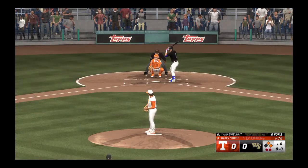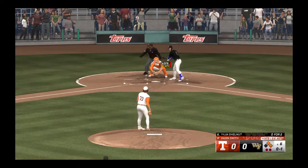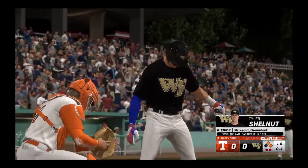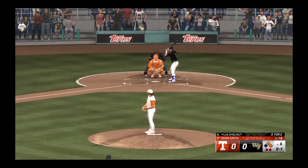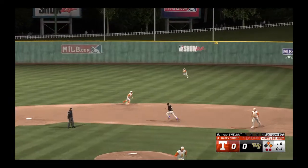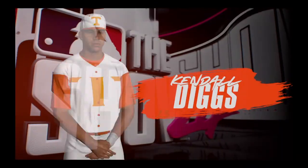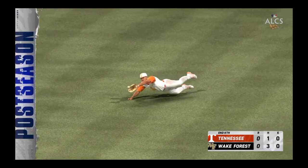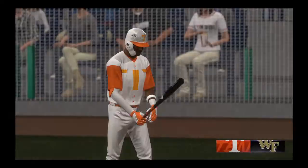Here's the left fielder. And that's in there for strike 1. Slice to right. Lays out and makes the play. A bit of a do or die there. He lays out, makes the diving catch, and he strands a couple of runners. We go to the top of the 7th.